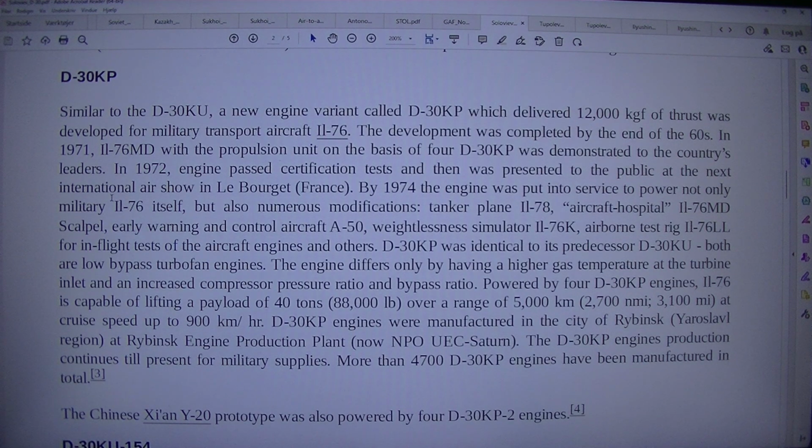numerous modifications: the tanker plane Il-78, the aircraft hospital Il-76MD Scalpel, the early warning and control aircraft A-50, the weightlessness simulator Il-76K, the airborne test rig Il-76LL for in-flight tests of aircraft engines, and others.